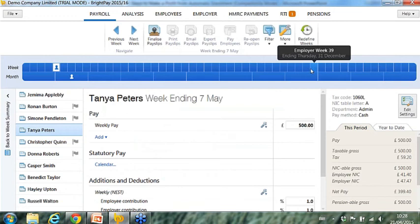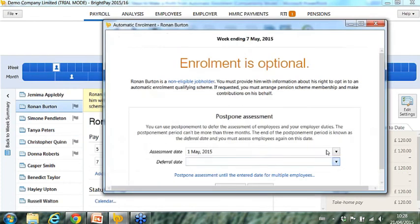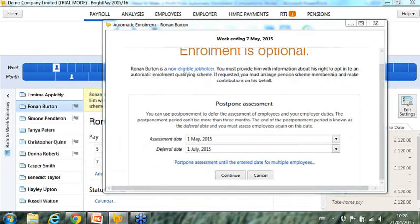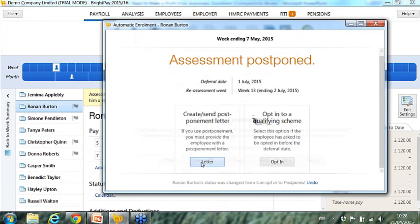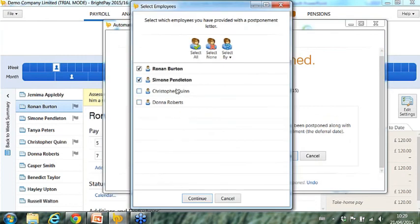Likewise, batch processing can also be done for postponement. At the time of postponing one employee, just enter a deferral date here. We will then be given the option to postpone assessment for multiple employees. Simply select the employees you wish to postpone, and they are all postponed at the same time. Just as with enrolment, their postponement notices can be printed, exported to PDF or emailed all at the same time, and subsequently marked as done, like so.